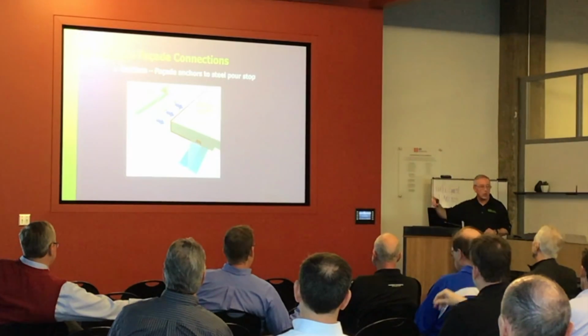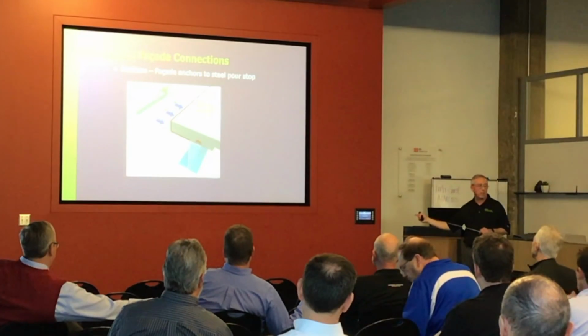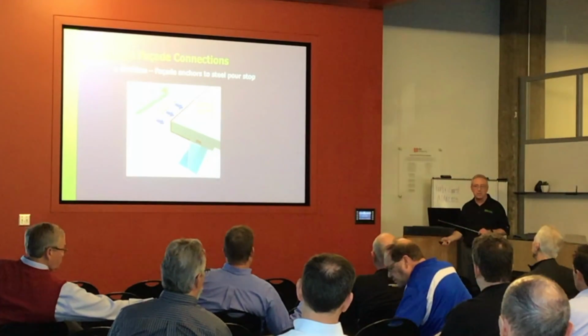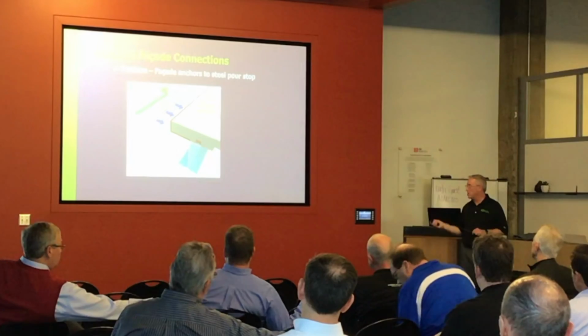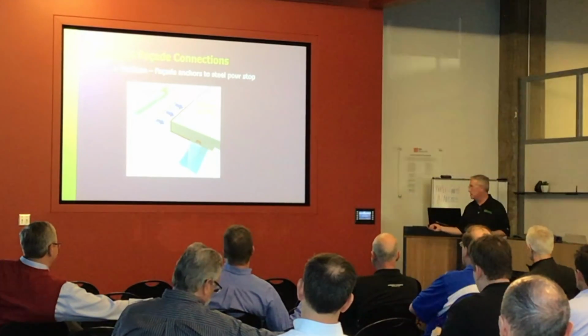Trying to get the loads through that steel bent plate or around that steel bent plate and somehow into the steel structure. And so we're going to be talking about that. That is a problem whenever we have eccentric loads that are loading into that.